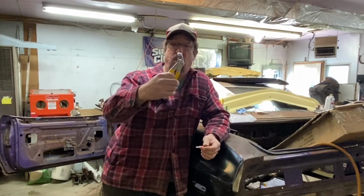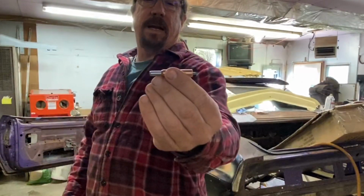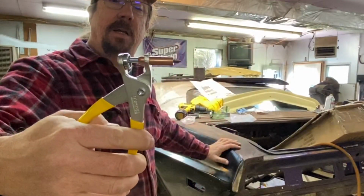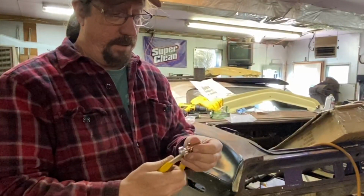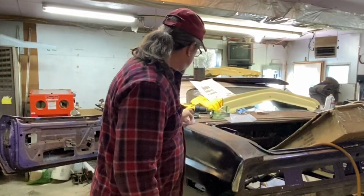There's a special little tool, that squeezer, and then this is what a Cleco looks like. And you put it into the tool like this, and then you squeeze it. This one's stuck, of course. This one's, there it goes. Okay, this one needs a little work, so of course I gotta find a different one.